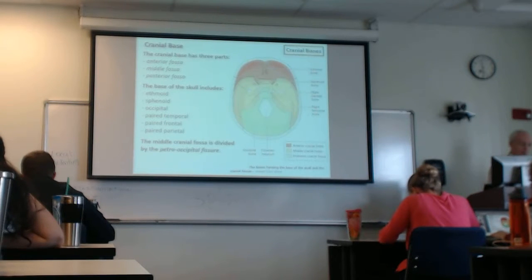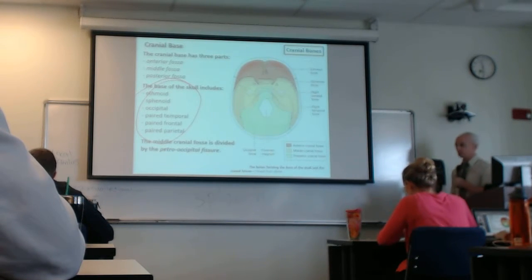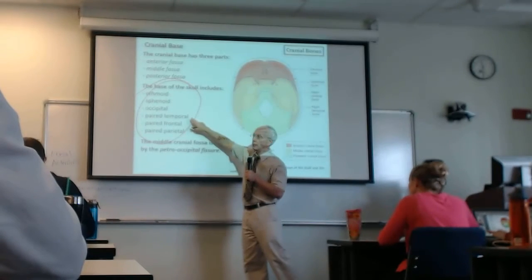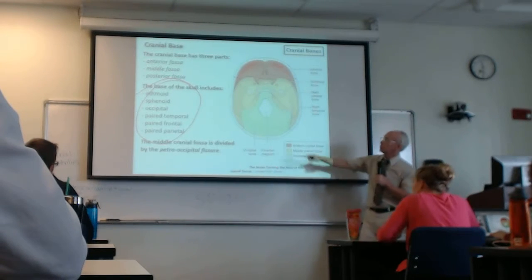The red is the anterior, the yellow is the middle, and the green there is the posterior. By the way, there was an error in your slides, and I've corrected it, so you can correct it too. For some reason, the word of the paired temporal bones was left out. I'm not sure why. That's what I saw. Did everybody see that? So add that to your slides. These are the bones that make up the cranium.